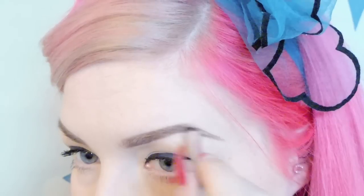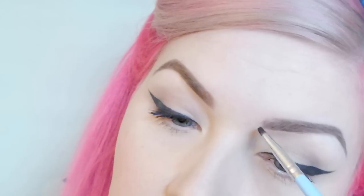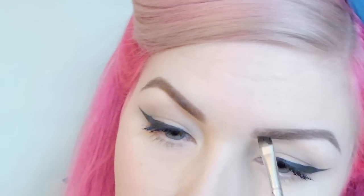And then I'm going to build in my arch doing the same approach. I'm going to keep the inside of my brows nice and soft by using the tip of my brow brush and just mimicking that hair growth and blending that product out. Once again, if you'd like to see the full tutorial and a full breakdown of how I fill in my brows, please see the other videos on my YouTube channel.